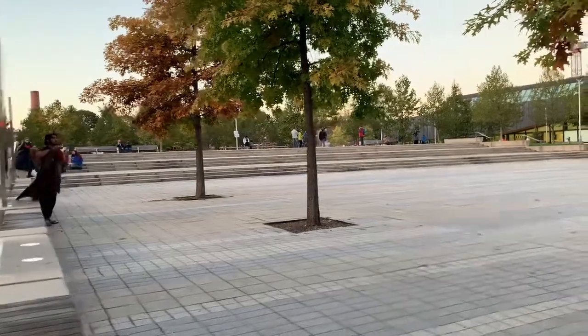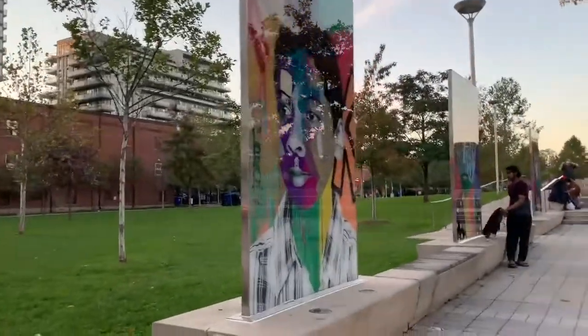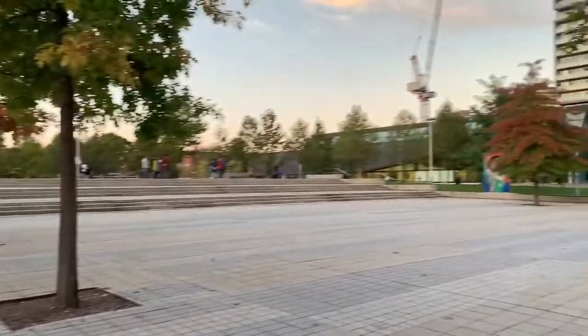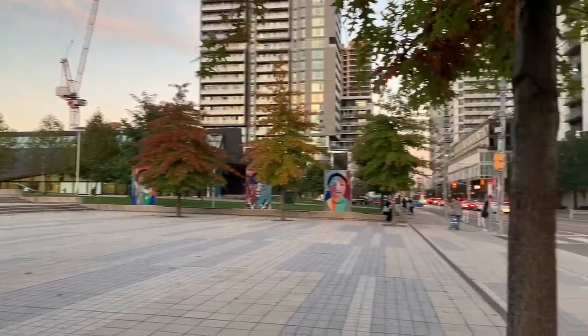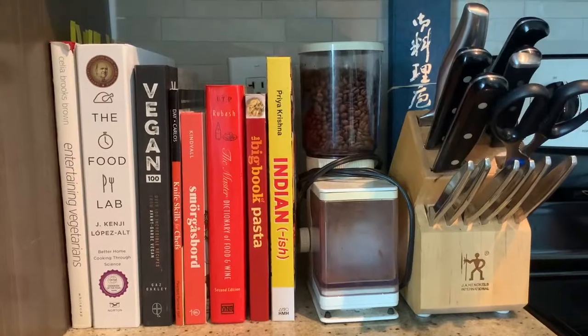Well, I mean, I think the one benefit of this area is that it is still really up and coming, so it wasn't as highly sought after, I guess, as some other parts of the city that are a bit more popular for condo living. It is growing quickly though, so I think we got in at the right time.